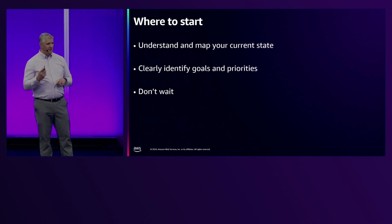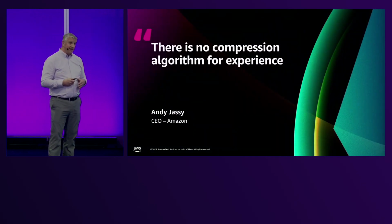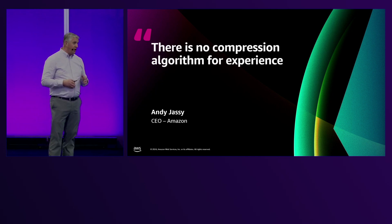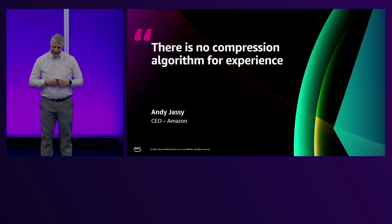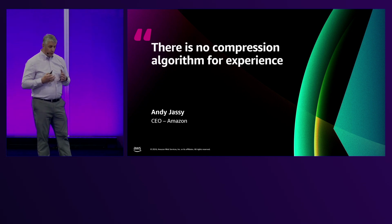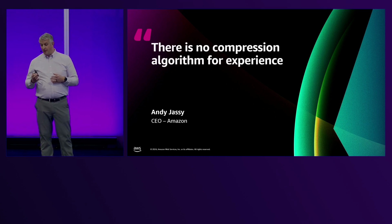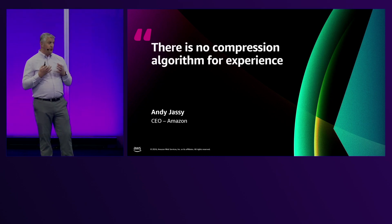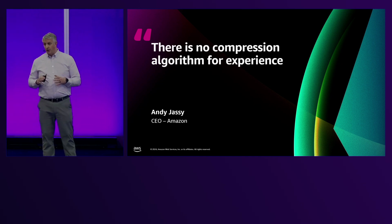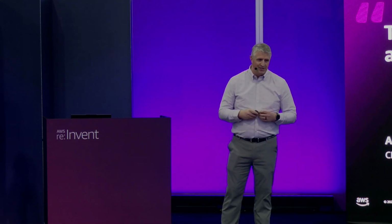Modernization and migration are multi-step processes. As Andy Jassy famously said, there is no compression algorithm for experience. The sooner you start, the faster you'll learn. Make a plan to address your knowledge and skill gaps, but remember that the tools, applications, and services provided by the nonprofit community serve real and immediate needs that are only growing in size and urgency. So start building and start serving those needs today.